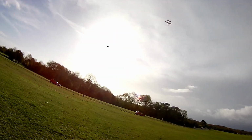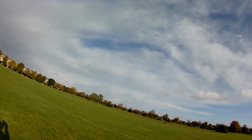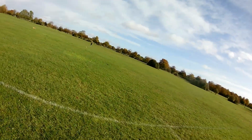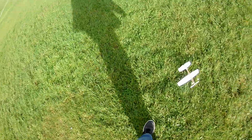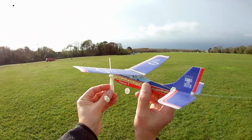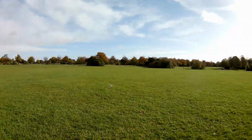Oh wow, where's that going to go? 100 miles off that way, I expect. Well, that worked. Okay. Oh.